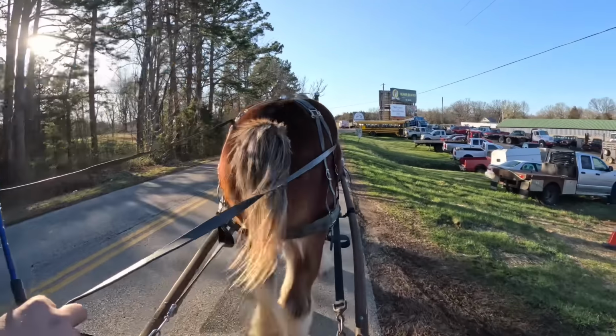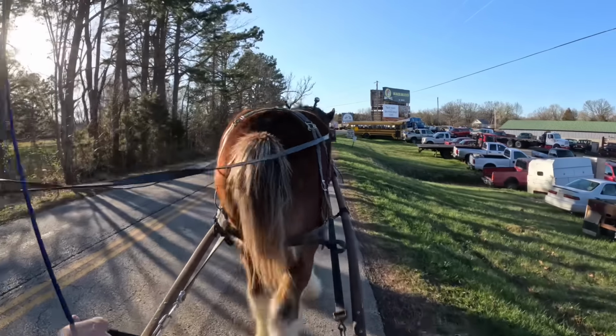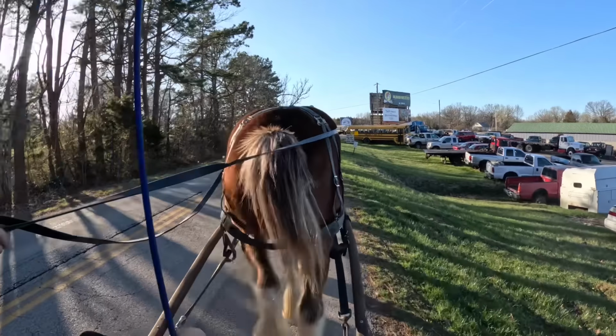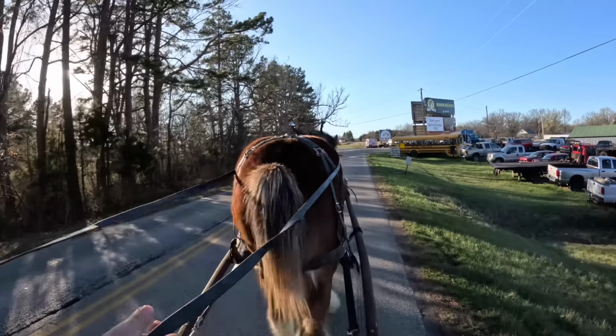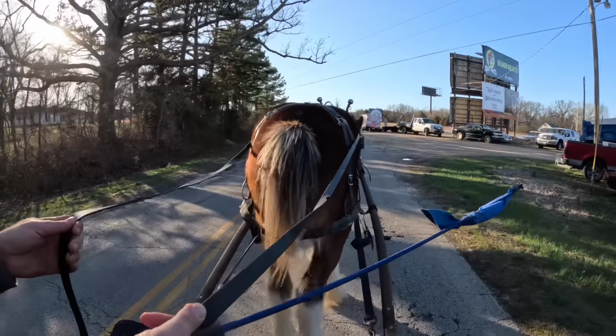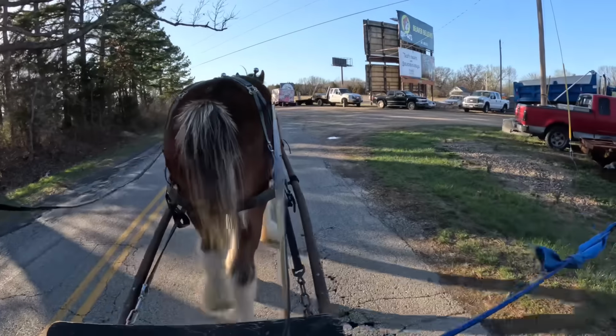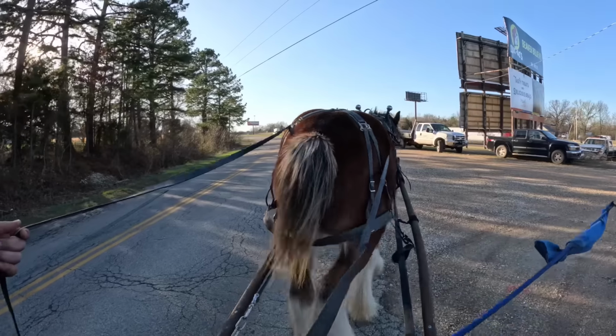I wish I had a whip that didn't have this flag on it. Yeah, you could rip it off. I think it comes off. See if it comes off. Okay, so we had to fix the flag. Jared didn't want the flag blowing. It's so windy out, so we tied it. Wave him on. Walk up, bud.